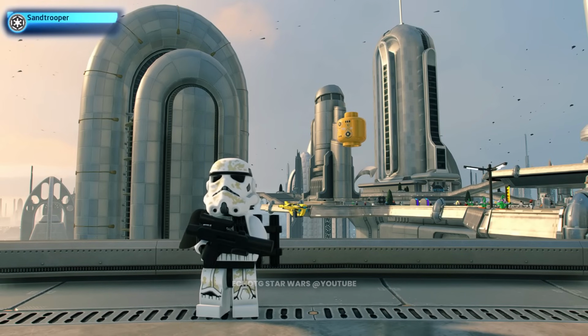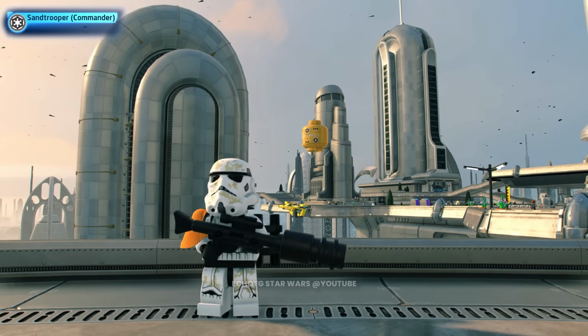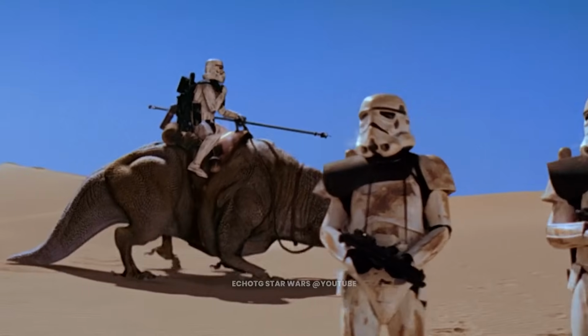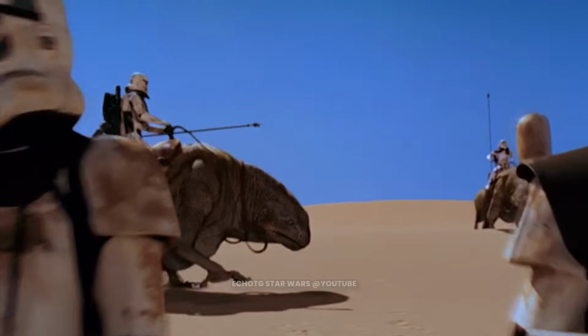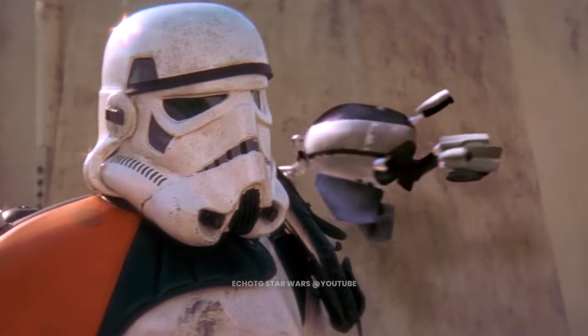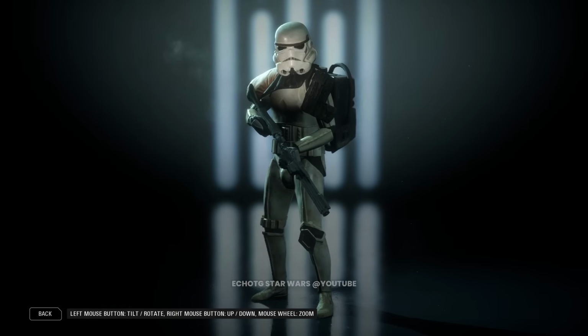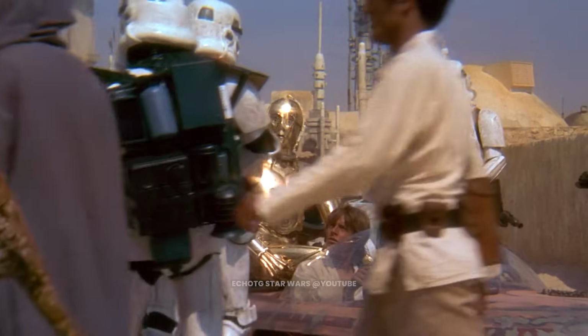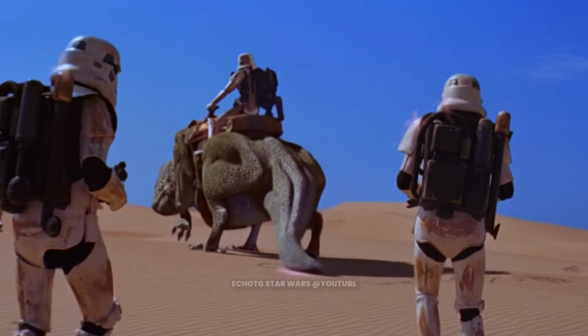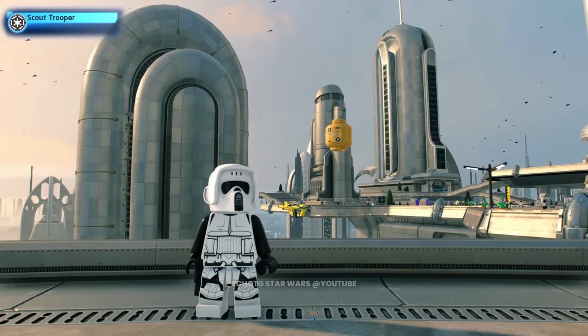This is Sandtrooper, Commander. Sandtroopers are a branch of the Empire's forces dedicated solely to patrolling desert worlds. With cooling fans built into their armor, they are fully prepared for the adverse heat. Sandtrooper commanders lead squads of these desert-dwelling fighters on missions such as the one to Tatooine in search of the Death Star plans.